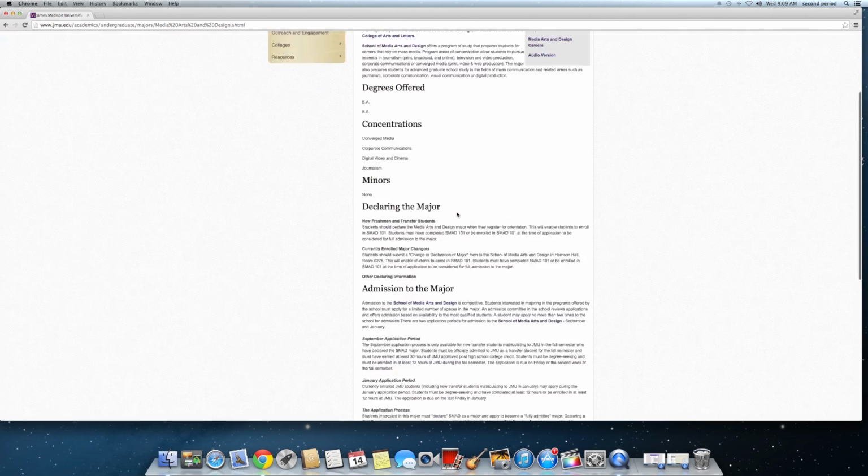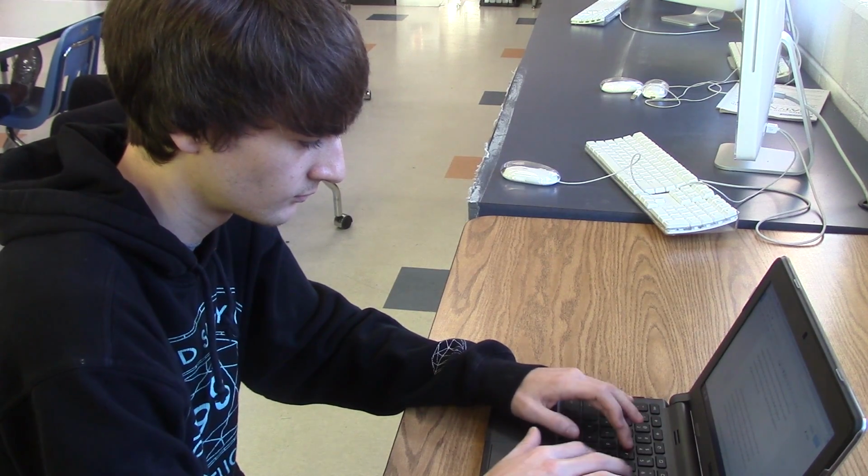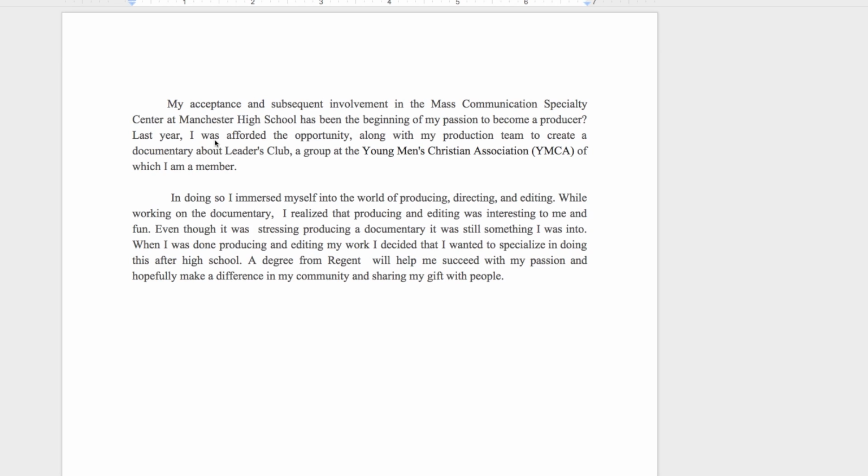When choosing your school, look further ahead than just 4 years. Don't choose just because of the social aspect. In the end, all that matters is if you have a degree or not. When writing your essay, make sure you follow the directions and make sure you follow them clearly. More often than you think, applicants shoot themselves in the foot just by not reading the instructions clearly.